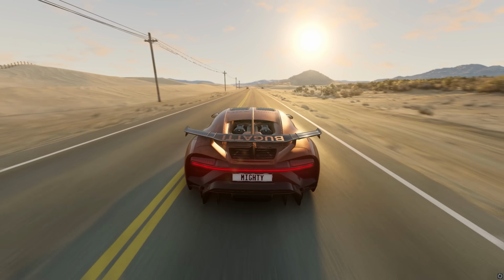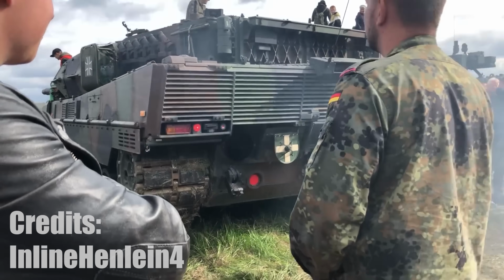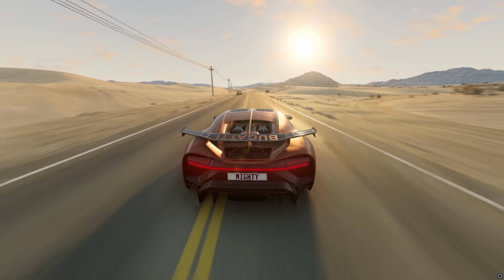Can you guess this car by the sound? Correct. This is a V12 1500 horsepower Leopard 2A7 tank. From what I've heard, some Russians will hear the older brother of this tank very soon.